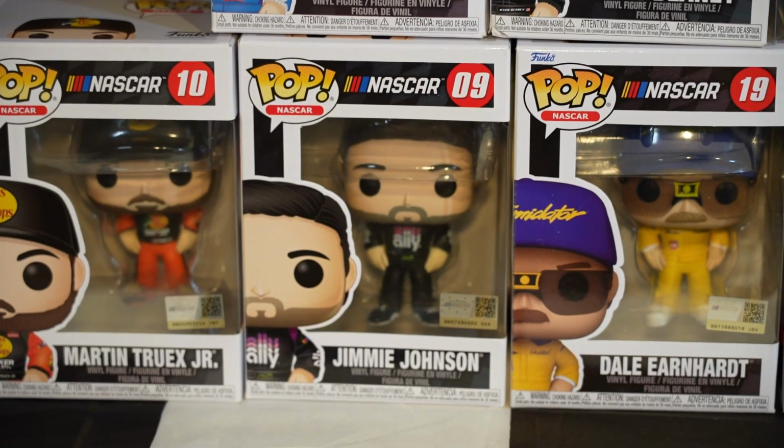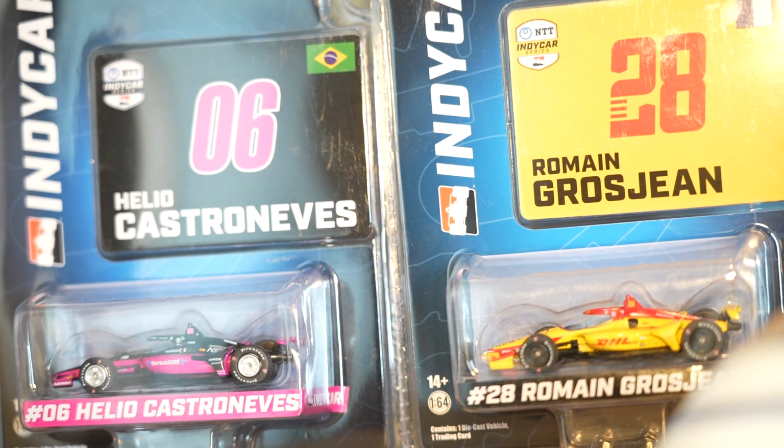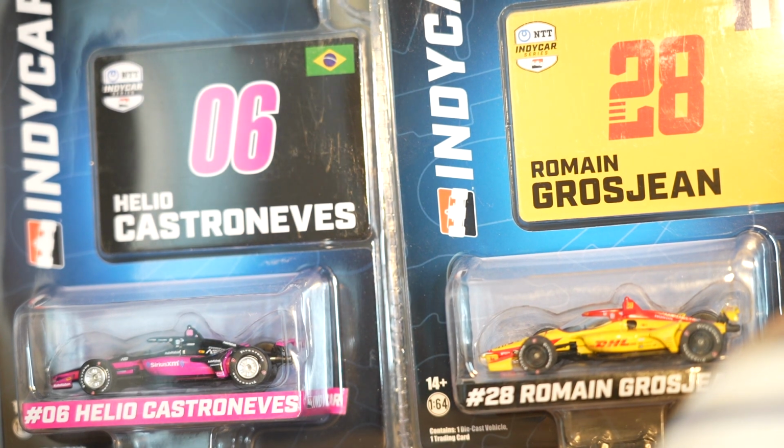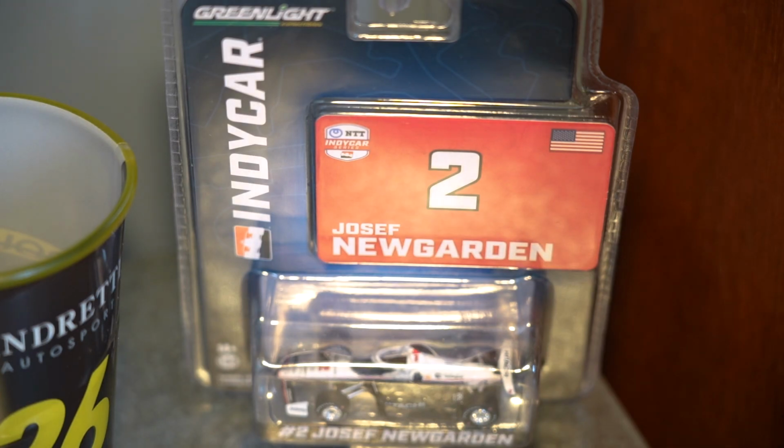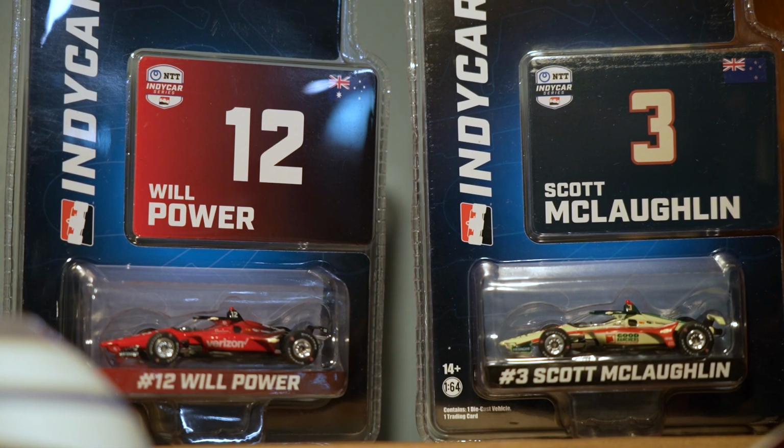Straying away from NASCAR for a few, I did finally add IndyCar diecast to the collection, and what's crazy about these is I feel like they're now time capsules because many of these drivers are changing teams in the 2024 season. Really the only team that's staying the same is Penske, I think.